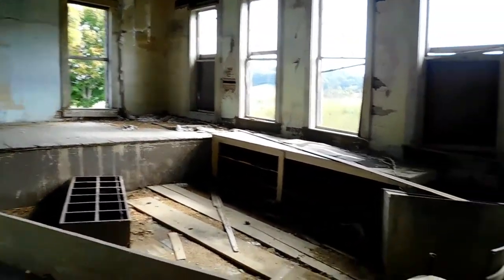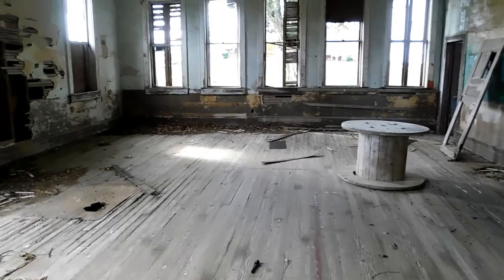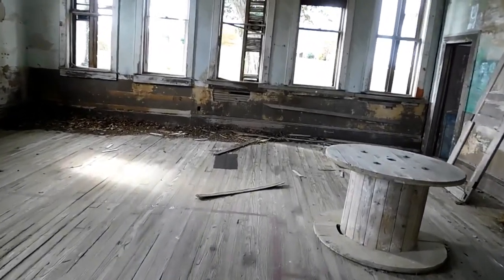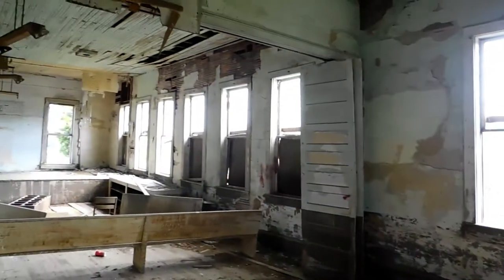Some kind of a stage. Somebody had a makeshift basketball court in here. Looks like you still see the backboard there. Right there.